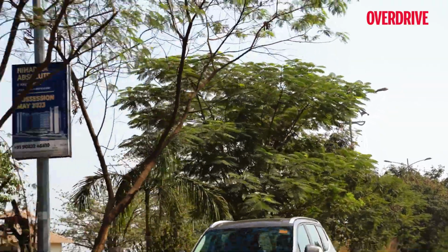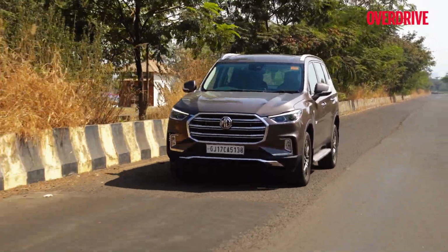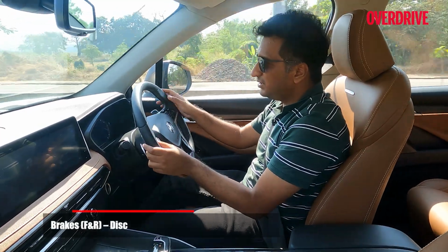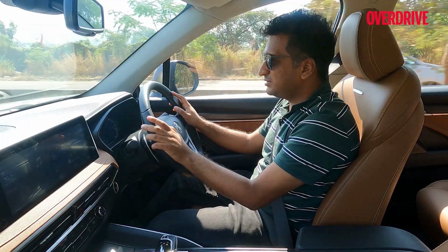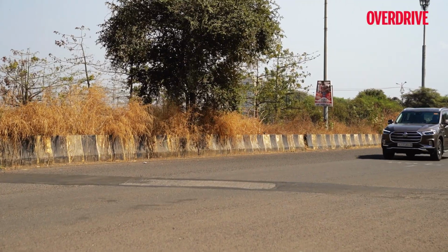But quite impressive is the handling of this big heavy SUV. Say over sweeping highway corners or even some tighter ones, you notice that you can hold high speeds, it doesn't feel wallowy, it doesn't feel skittish at these speeds. It holds its line well, which really is quite reassuring.